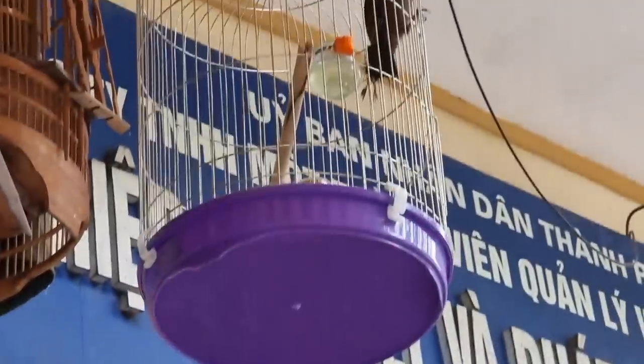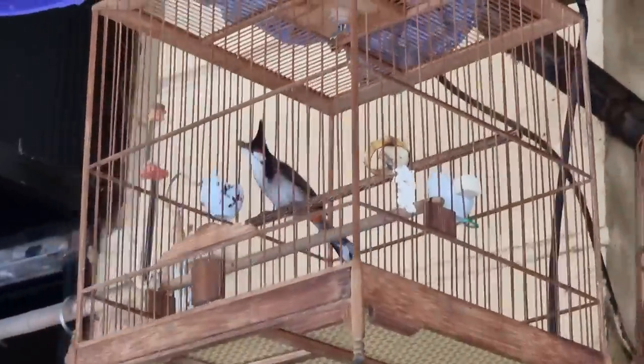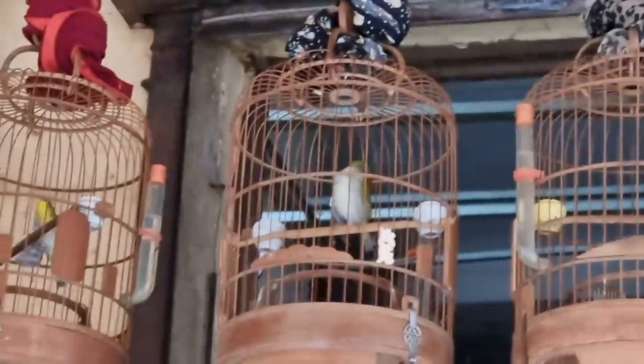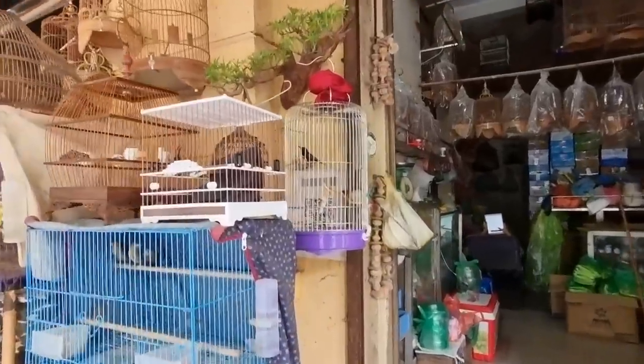behind this beautiful bird with a long tail. Look at that one and that one. Some of them even have beautiful crests like this. Look at that one. Isn't that crazy? It's a little sad that they have just a small area. Look, see, there's a little tiny black one.